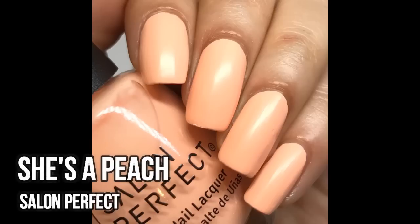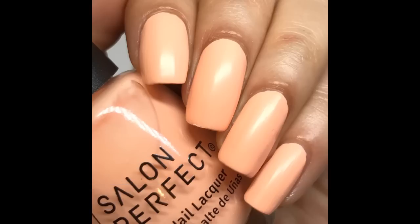Then I wore Salon Perfect Shiz a Peach. So this one is a lighter peachy color. The formula is a little thicker, and it dried kind of matte. It was a little hard to self-level, which is kind of expected for shades like this, but I just don't think it clashed very well with my skin tone. It made my hands look really dirty and just yucky looking. So I'm pretty sure I'm gonna declutter it. The formula wasn't all that great and the color wasn't all that great. So this one is gonna go.